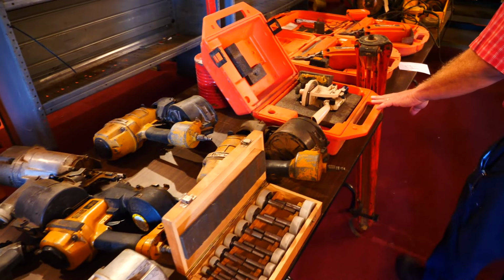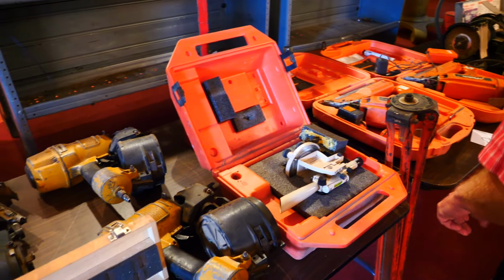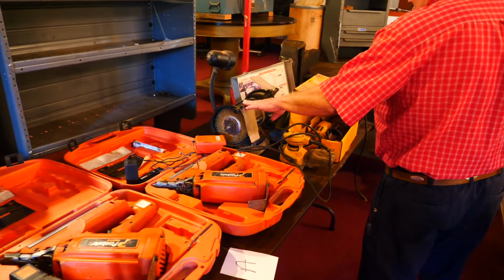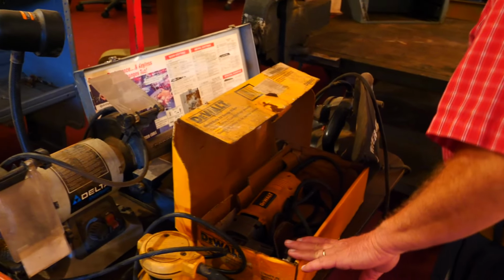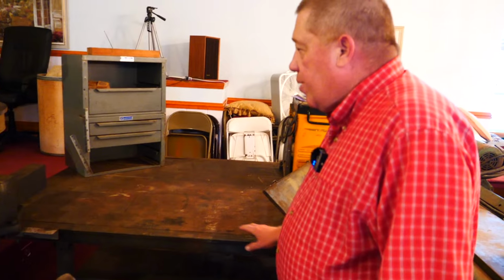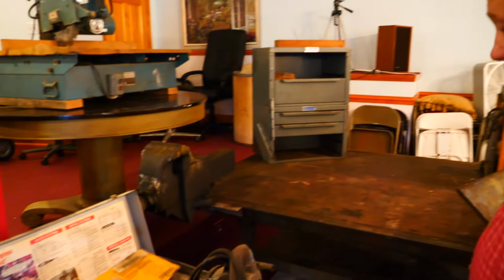We have this transit, okay? So those are used to drive nails with, as are these. We've got this Delta grinder. We have this DeWalt tool right here. This is a neat piece, and it was very heavy. This is a shop table with a large vise. Those are hard to come by, okay?